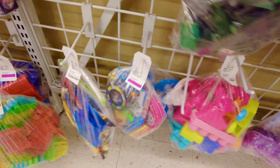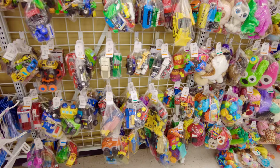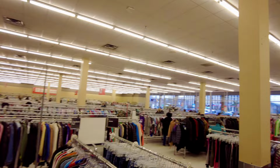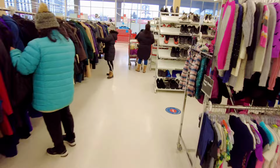Oops. More toys. Tons of toys. This is the kids section. More cars here. $5 for this one. See, this is all for kids. SpongeBob. $4.99 for SpongeBob. So they have tons of stuff here. Some jackets here. Girl stuff, kid section.